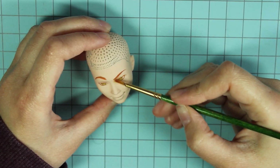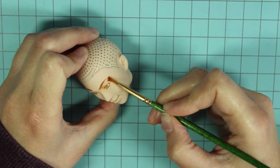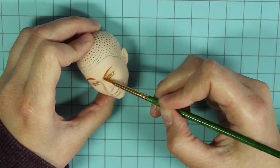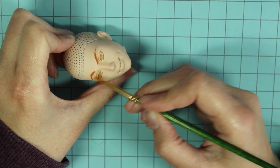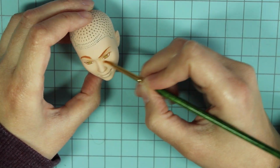The next step is to use soft pastels to blush and shade the face. I'm using soft browns, pinks, and orange tones to create some shading in the face, especially under the eyebrows and around the eyes.